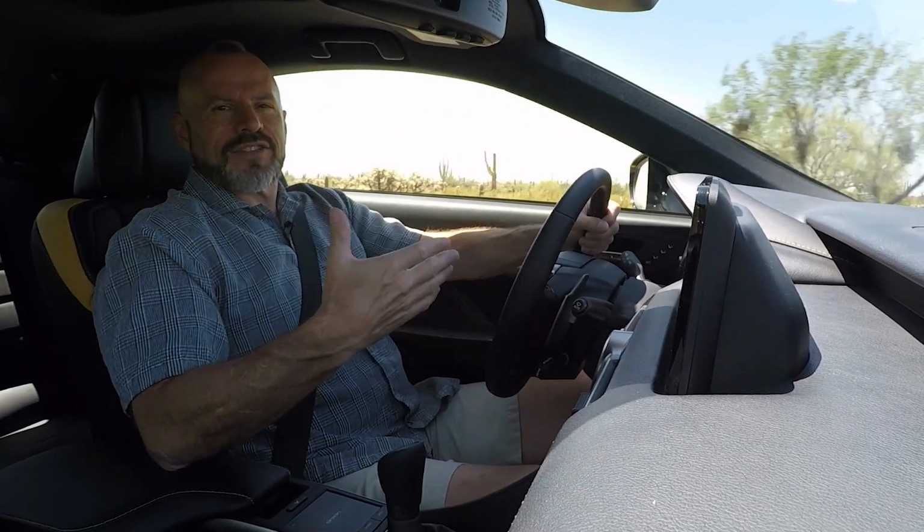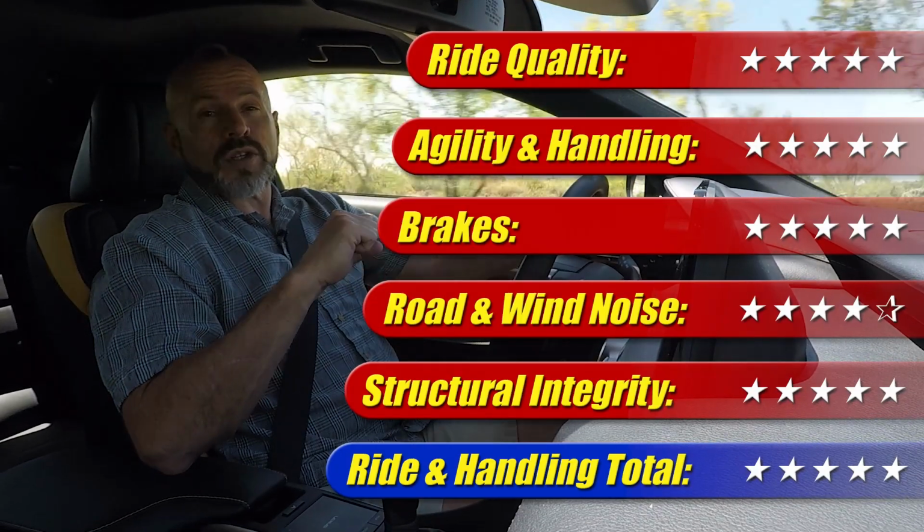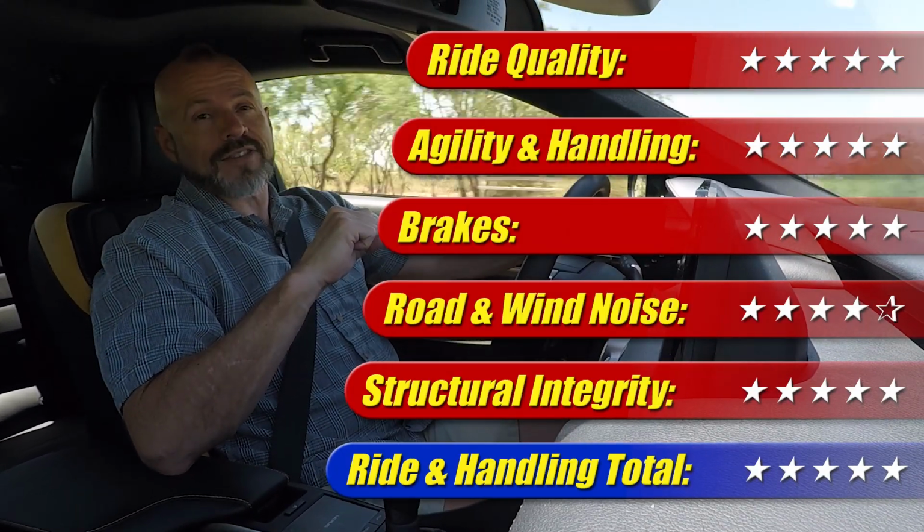So yes, just very well done, very well tuned. This is a chassis that doesn't feel old at all. It gets 5 out of 5 stars.